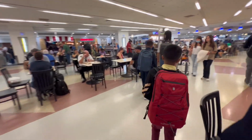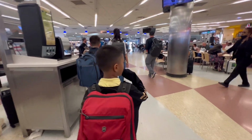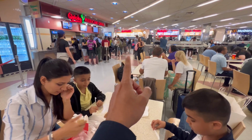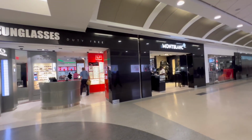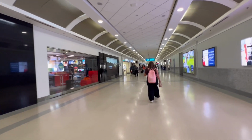Right, we have made a couple of circles, no seats here. So, back in the crowded part of the airport. It took me like 40 minutes in that line, or 30 minutes, Panda Express. So these are the gates E1 to E12, Sunglass Hut, Sunglass Duty Free, Mont Blanc. So duty free shops. There's a Michael Kors coming up.